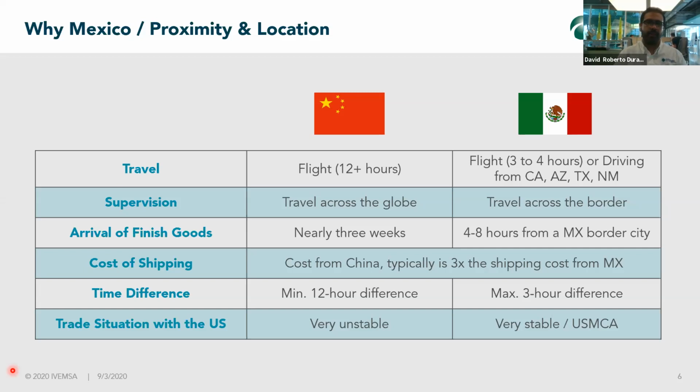Traveling to Mexico, it's going to be a 3 to 4 hour flight, or possibly a 3 to 4 hour drive if you live somewhere near the border. Could be less, could be an hour, could be even less than an hour. There are some areas of the US and the Mexico border that are extremely integrated, and in an hour you can be on the other side at your facility pretty much running production. That's a huge advantage. Supervision, same thing: traveling across the globe for China and basically traveling across the border from Mexico. So we have been seeing that companies that have presence in both countries are extremely happy with how easy it is to travel in and out of Mexico.